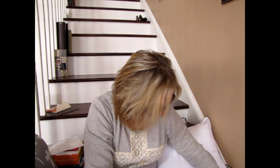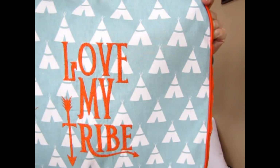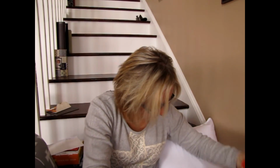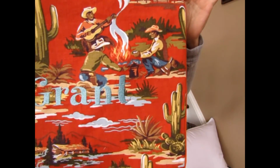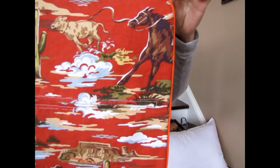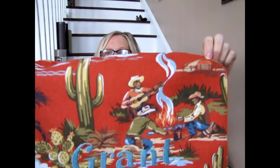Okay. I did another one too. This one is not done yet. I have not put the back on that. This is a square. I think it's 16 by 16 also. Oh, and I just found the pillow that I did for my daughter's friend. This is it out of the cowboy fabric, and I put a zipper across the back of that, and used the orange piping. It came out so nice.